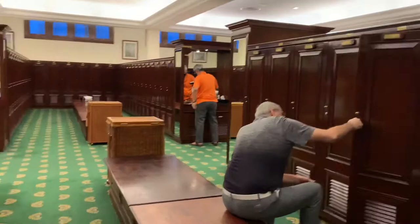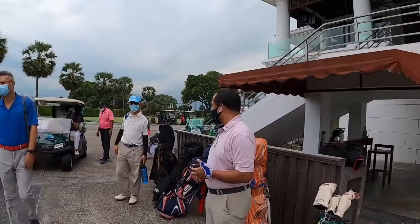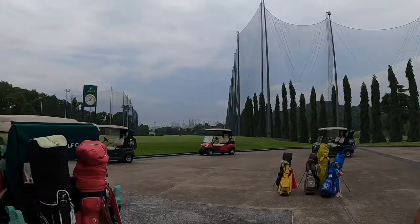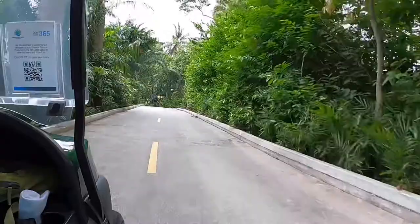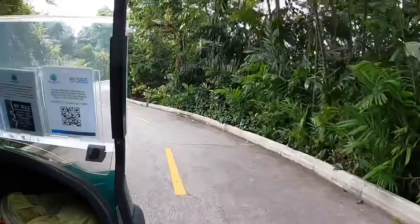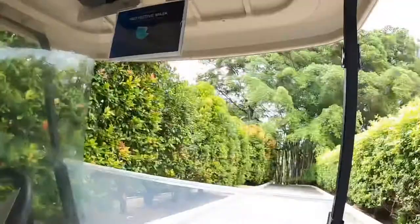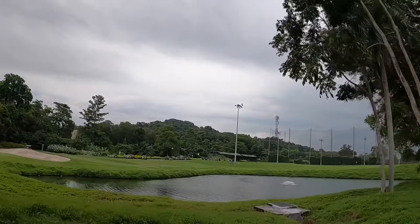Sentosa. We're here. Yeah, and the weather looks good. There's the group. So, we're here. Serapong course. Good. Babalik din pala tayo sa ating kotse. Car park. There's the friend. And that's where we're going. Practice facility.